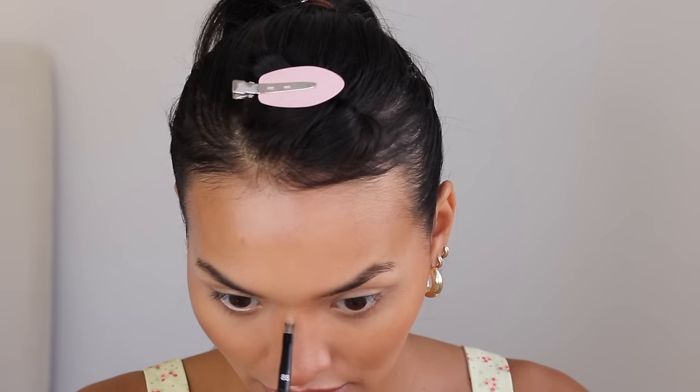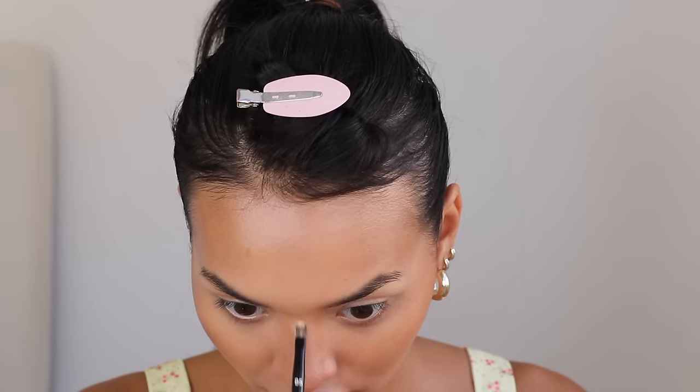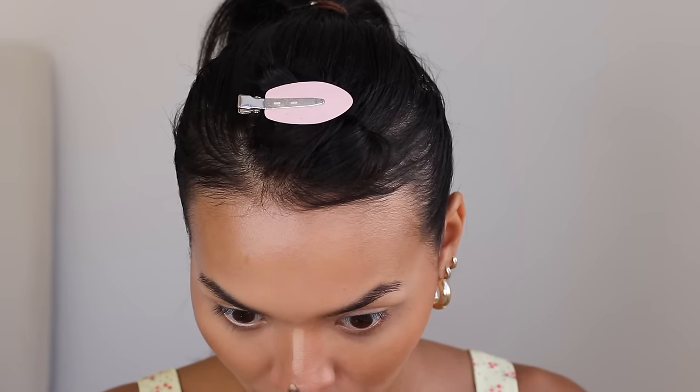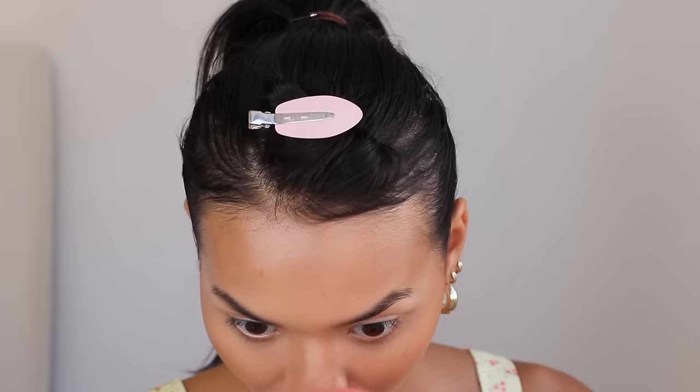I'm gonna take the concealer, a brush like this, and I'm just going to shape it back like that. Let's take some of this on the blending brush and apply it to the crease.